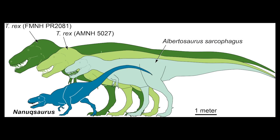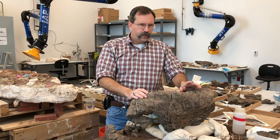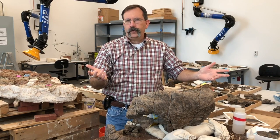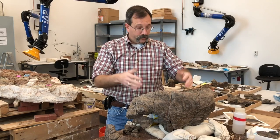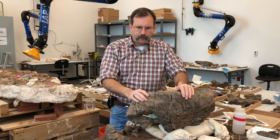And so, yeah, we named that thing Nanuqsaurus, which means polar bear reptile, and hoaglandi after Forrest Hoagland, a benefactor here at the museum. And so, this is strange. We have a pint-sized Tyrannosaur living and hunting and eating things like Pachyrhinosaurus in the north slope of Alaska at this time.